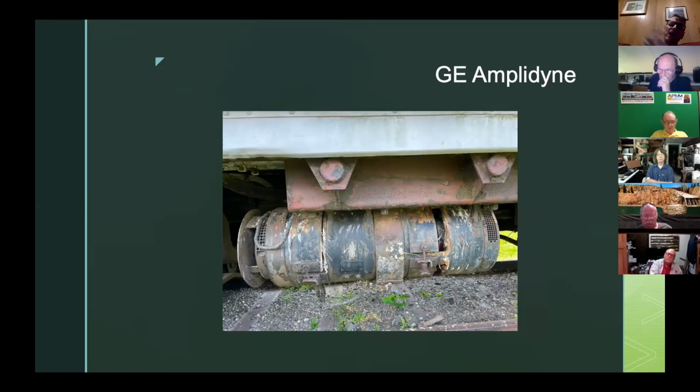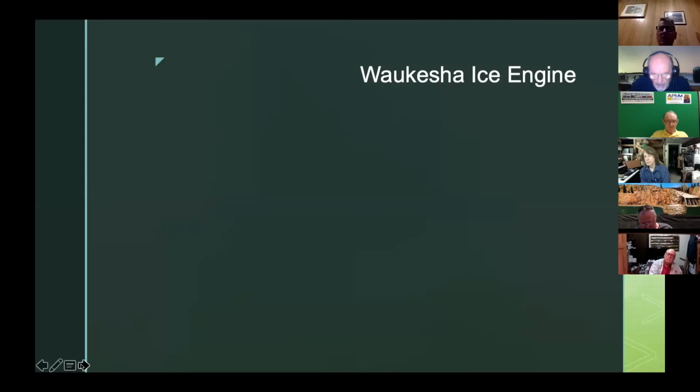But if it were not producing enough electricity, then it would sort of up the voltage, almost like a battery, I guess. Again, I don't completely understand the operation of these gadgets, but it looks a lot like a generator. It's about the size of a generator, except it has no shaft out of either end of it. And then the generators were generally mounted on center of the car. This thing is off to the side. So there's an amplidyne.